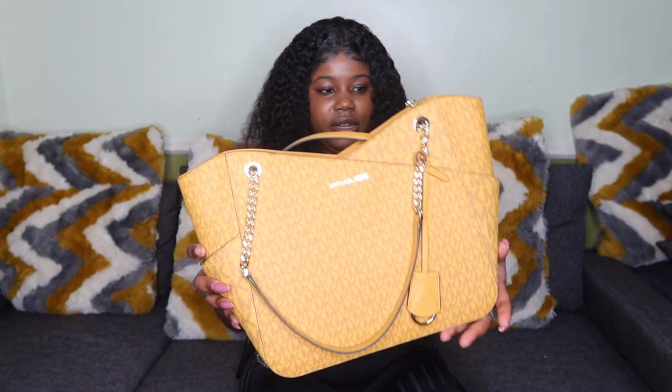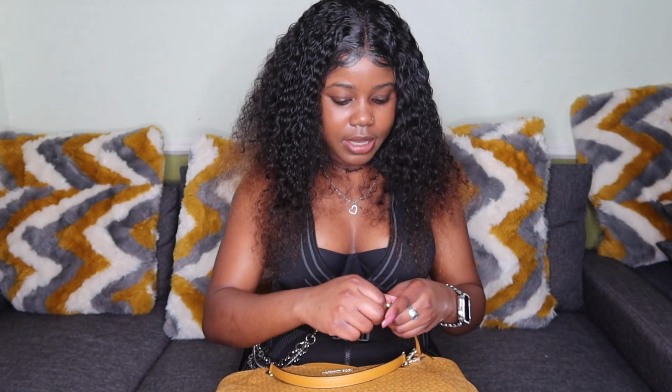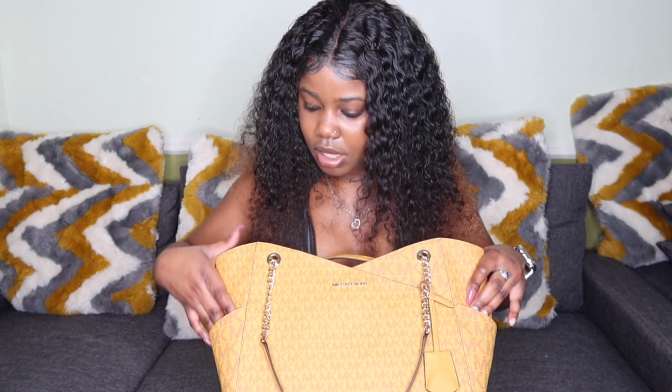Yeah, I really love this. I love the color, the mustard. It has the Michael Kors logo emblem thing. The shape is cute. These are pockets, I didn't even realize. So it has these two side pockets. Honestly, I love this bag.